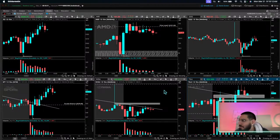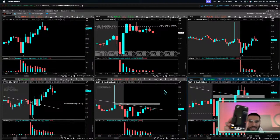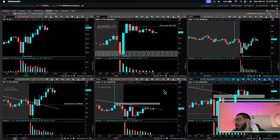I should have paper traded that Tesla to see how much money I could have made on paper. But 250.60 is a better entry. All right, let me paper trade Tesla. Let me just see. Because this is the type of entry I would take on Tesla. How did I take a live trade? It's $1 above where I would want to enter, but we're still gonna enter it. It's loading. Please hurry. No. It's already going.